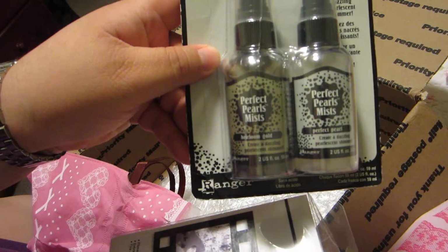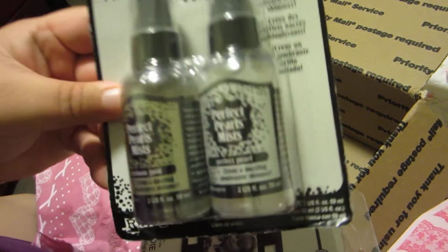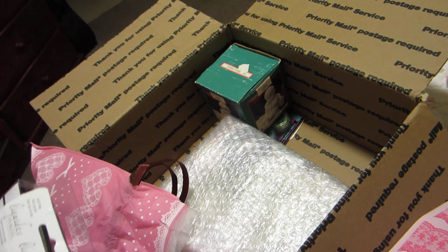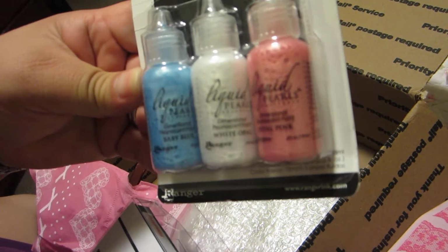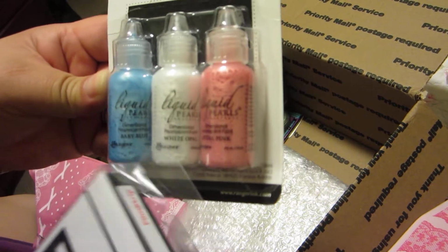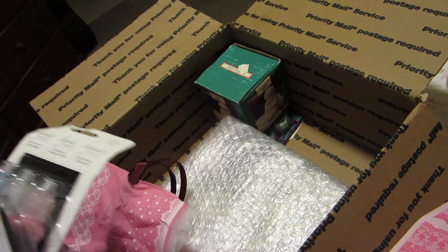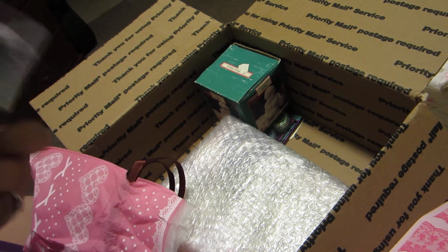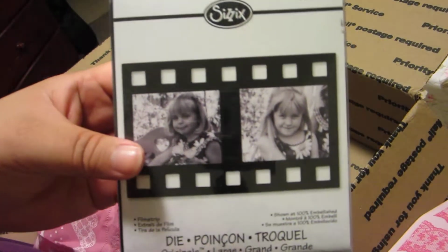Some more Perfect Pearl Mist. Thank you, thank you, thank you. I swear to God, I promise you, I really love this stuff. You've got me hooked up for years. And then some liquid pearls. And this is on my bucket list of stuff that I want to buy. So thank you so much. You got me started. And I am excited. Do you all hear the angels singing right now?